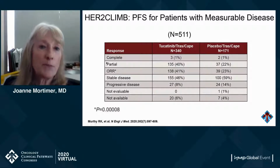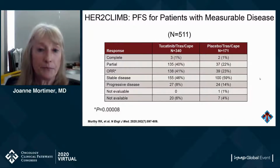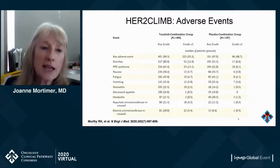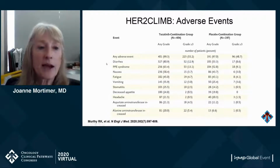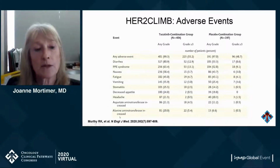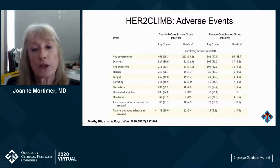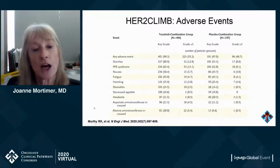So another secondary endpoint was response, and this slide summarizes the differences in response. Complete and partial responses were seen in 41% of patients receiving tucatinib compared to 23% in those patients who did not receive tucatinib. Adverse events were exactly as you would expect with the use of capecitabine, so palmar-plantar erythema, diarrhea, nausea. The most common side effect that is attributed to the addition of tucatinib is elevation in liver function tests, which were roughly 2 to 3 times higher with tucatinib, but by and large did not result in change in dose or removal from study.